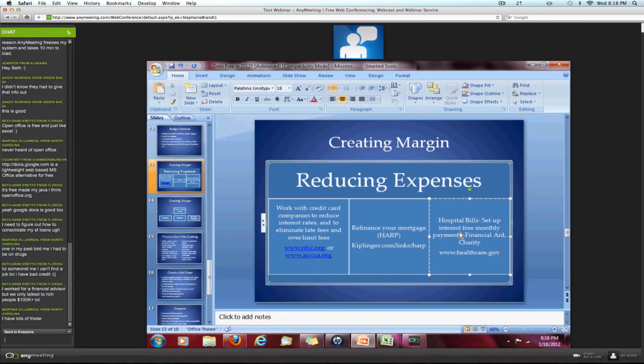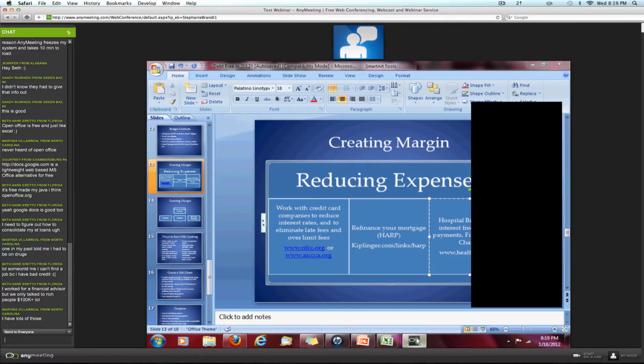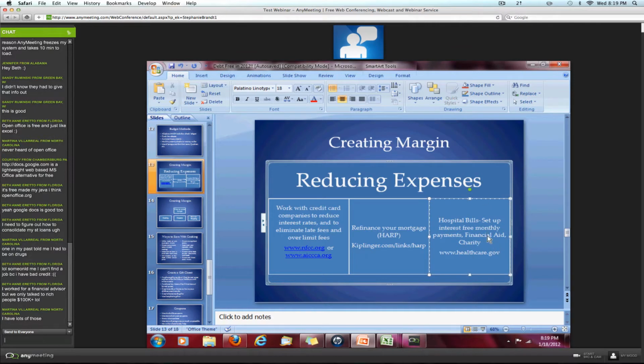Now that does not cover his lab work. Or I'm sorry, it does cover some of his lab work. So it covers everything at the hospital, but a local doctor's office visit it doesn't cover, and it doesn't cover his medicines. But another great website is healthcare.gov that I wanted you to check out, just for some different tips there on repaying hospital bills and things like that.